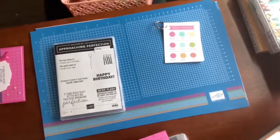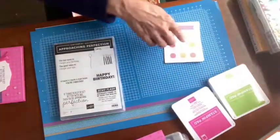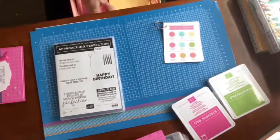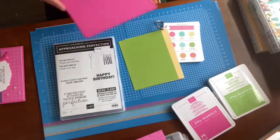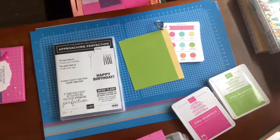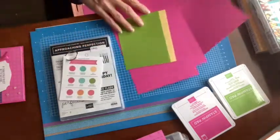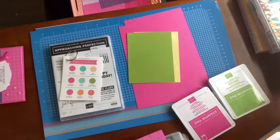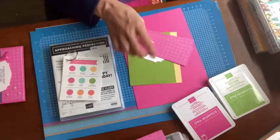So what we're going to do is I have a couple of stamp pads. I'm actually going to go over here to the Granny Apple Green and the So Saffron. And look at how nice those colors look with Magenta Madness. I think it's a lovely color combination. So let's do this, and let's do this.